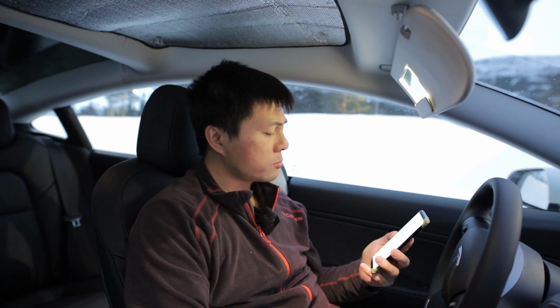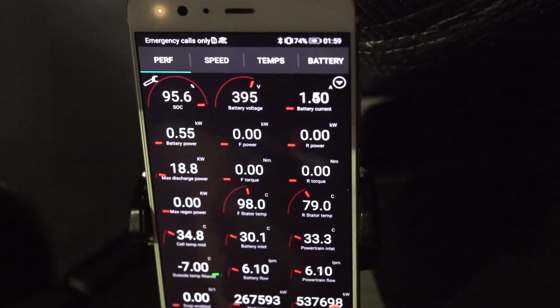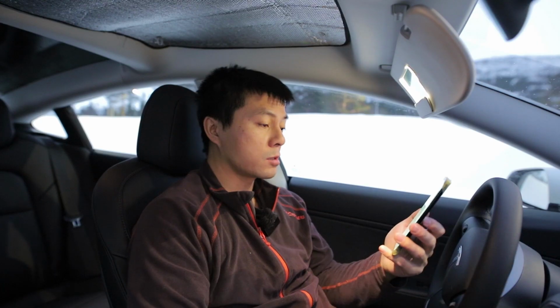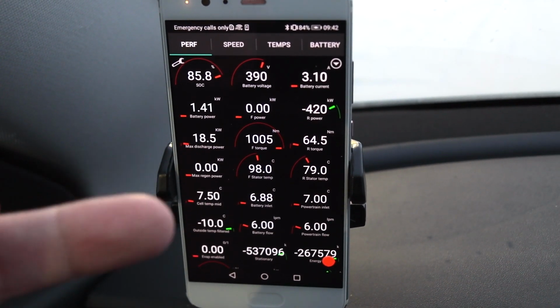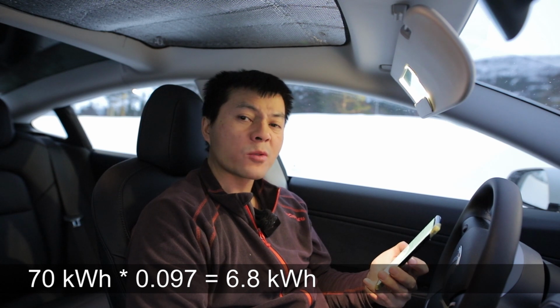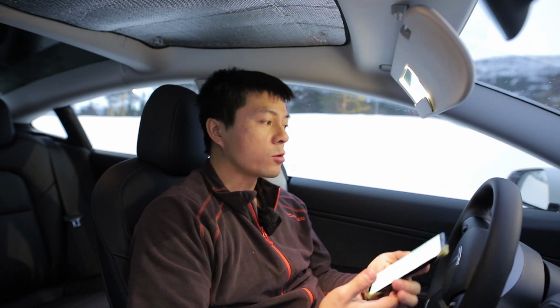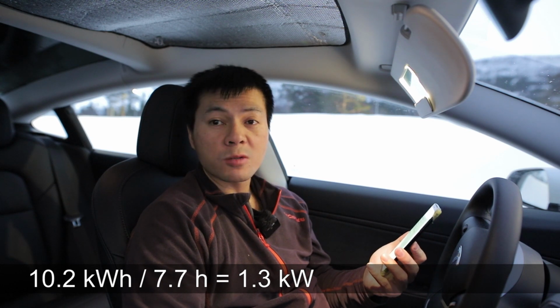All right, if we look at stats now. Yesterday we started with 95.6% and the battery was almost 35 degrees. And today, now it's 7 degrees only in the battery and we have 85.9%. So, based on state of charge, seems like we only lost 9.7%, and that means about 7 kilowatt hours. But then according to ScanMyTesla, which I trust better, and makes more sense, we actually spent almost 10 kilowatt hours. And if we do the math, it means that the average power draw through the night here was 1.3 kilowatt.